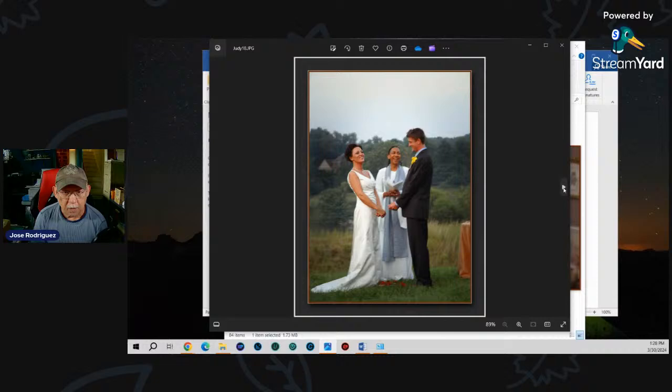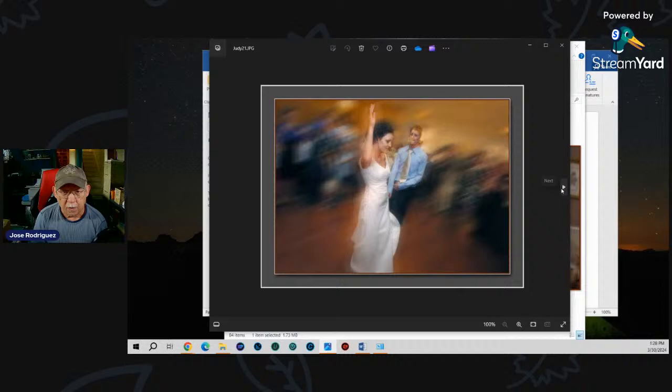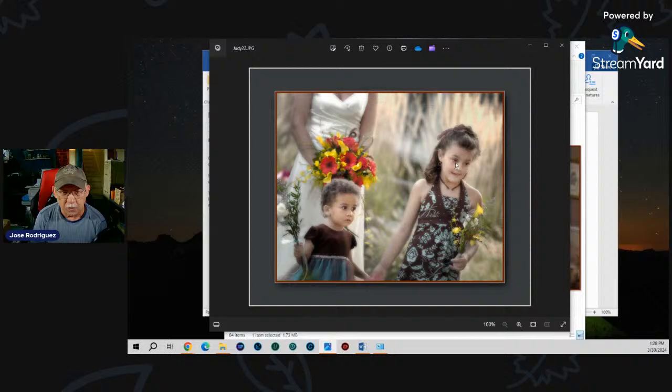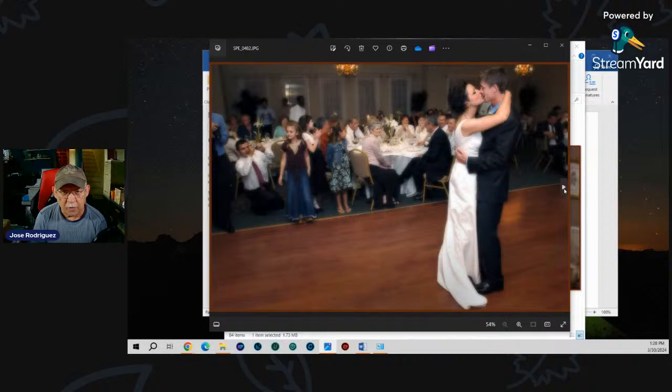Look at that. I love this one. I printed this on sublimation aluminum. It turned out pretty good. It was a pretty close match, but not perfect. But it's just amazing the way it came out. These are the two little ring bearers. There's Brian. There's his friend looking out the window. This is at the party.